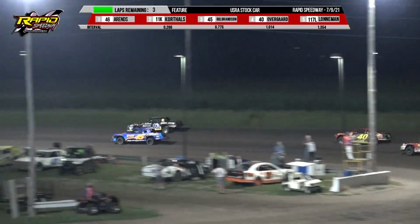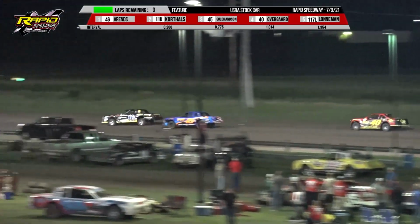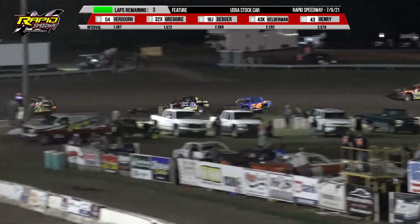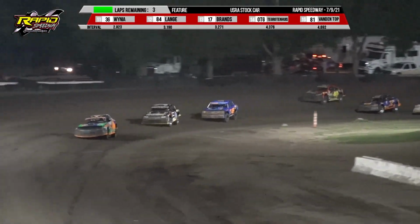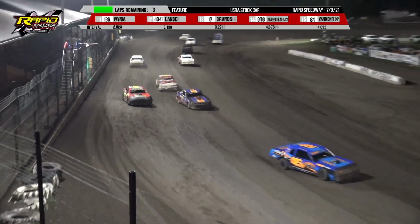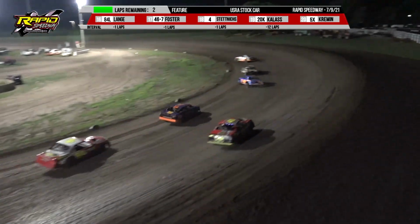Colton Ahrens with the race lead on the restart. Darren Cordles in second spot. Dustin Gulbranson running third. Scott Overgard, Rich Gregoire. Gregoire looking to the inside of Overgard. DeBoer looking to make his way into the top 5. 2 to go in tonight's Stock Car A feature at the Rapid Speedway.